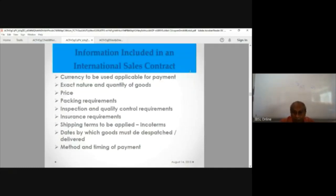Information included in an international sales contract. Now we are talking about not the employment contract, but the international sales contract. What are the information to be included? Currency to be used applicable for payment. What currency? US dollars, euro, GBP. Exact nature and quantity of goods. Description of goods. Price. Packing requirements. How we have to pack it. In crates, boxes, containers. Right?